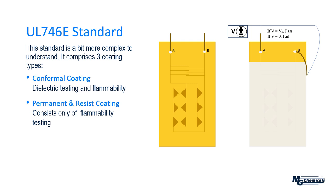So that is the dielectric portion of the test, very difficult to pass. What they do is they put the boards and coating under various stresses, thermal stresses, environmental stress, humidity stress, and then they test to see whether the insulation of the coating has held up to this sort of voltage shock test.